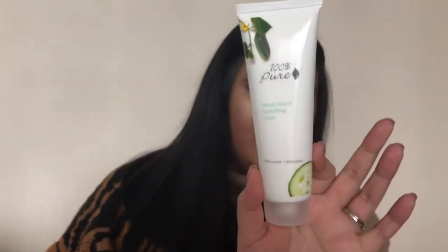The next thing I picked up was the Aqua Boost Hydrating Mask. It looks like this. This actually retails for $36, and I purchased this before the sale, and I had a referral voucher or whatever, and I ended up getting it for like 20 bucks. But anyways, it was during the trunk sale too. The trunk sale was basically: you buy one item, you get 20% off. Two items, 30% off. Three items was 40% off. And four items or more was 50% off.